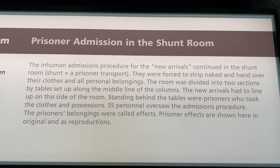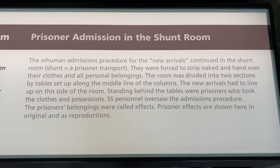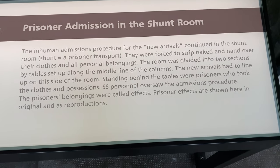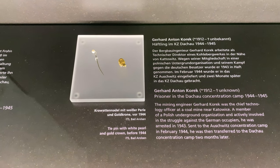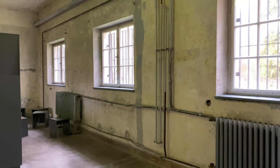Inhumane admission procedures for the new arrivals continued in the shunt room. They were forced to strip naked and hand over their clothes and all personal belongings. This gold tooth and tie pin exemplify that literally everything was taken from you upon arriving at the camp.